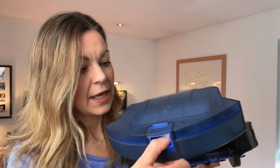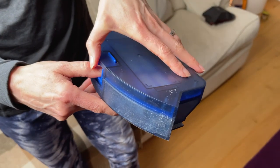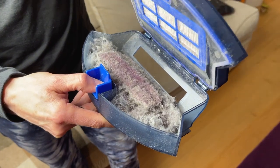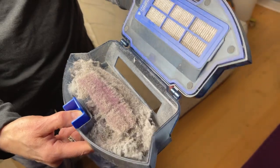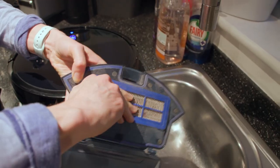After each run, you have to empty the box. Let me show you. Here's the little compartment, and you just pull the box out and you open it up. You'll find a little pile, a very satisfying, I must say, pile of dust in there. And you tip that out into the bin, and it has a filter inside that box.